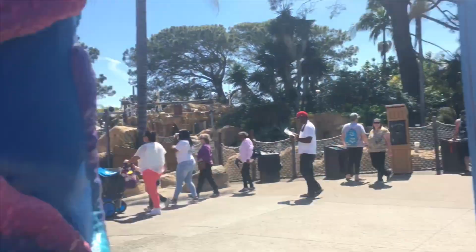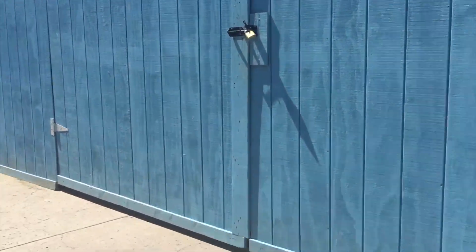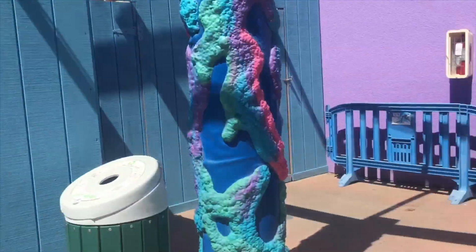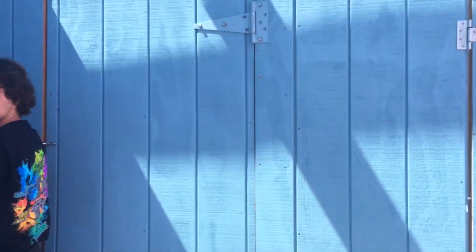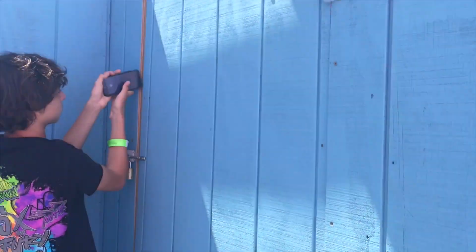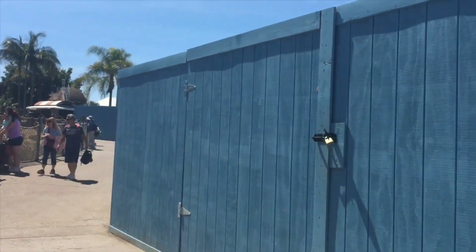So yeah, I'll be showing you guys some shots today of what Tidal Twister is looking like, completely finished. And yeah, this will probably be one of the last construction updates because it is almost done. So here is some Tidal Twister construction.